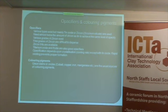How do we make them white or opaque? Well, we use an opacifier, of which tin oxide is the best. If you add 10% of tin oxide to a glaze, two things will happen. Firstly, it'll make it a hell of a lot more expensive. But secondly, it will fire white. Very predictable. The Delft white ware that you see on the Antiques Roadshow is a tin opacified lead glaze.